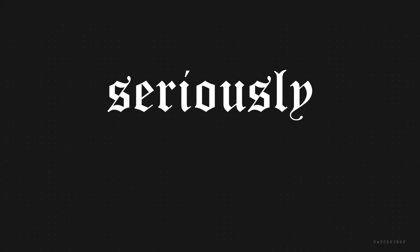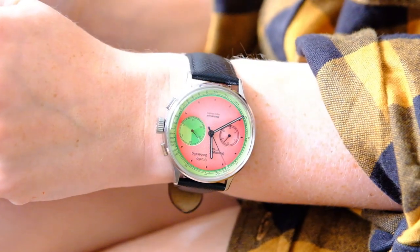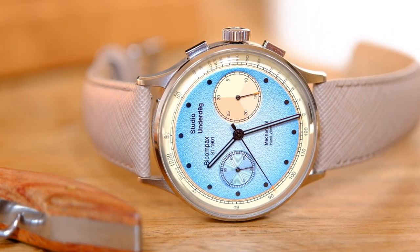Studio Underd0g is actually a brand I personally really identify with. The founder, Richard, actually worded it perfectly. I was on the phone with him just a few days ago, and he described his watches as the serious unserious. So it's a really unserious watch. It's quirky, it's playful. I don't know, just a spot of fun. With serious mechanical watch specs and materials.